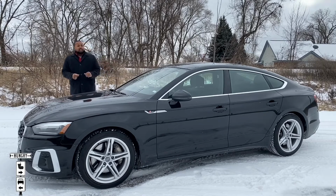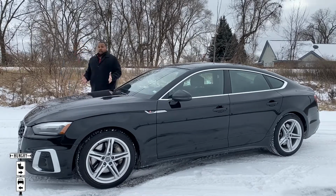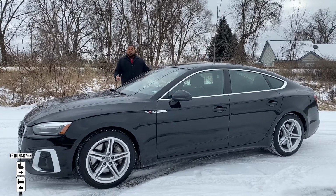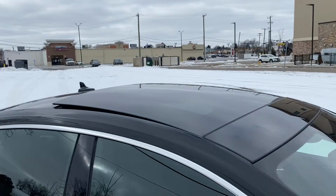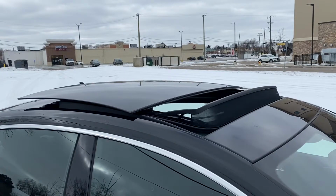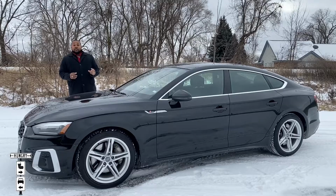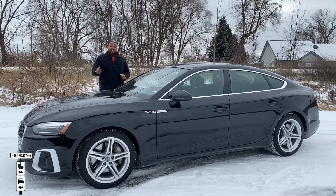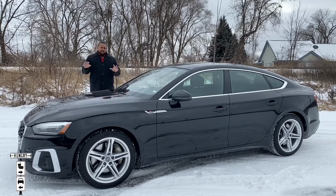I love the integrated turn signals into the mirrors. I love the history of Audi's reliability. I love the interior. It's very simple, very plain, not too crazy. I love the giant panoramic sunroof, slides all the way back. I love the very straightforward and simple interior. I love how Audi pioneered the LED crazy looking lights in the front, but not on this car.